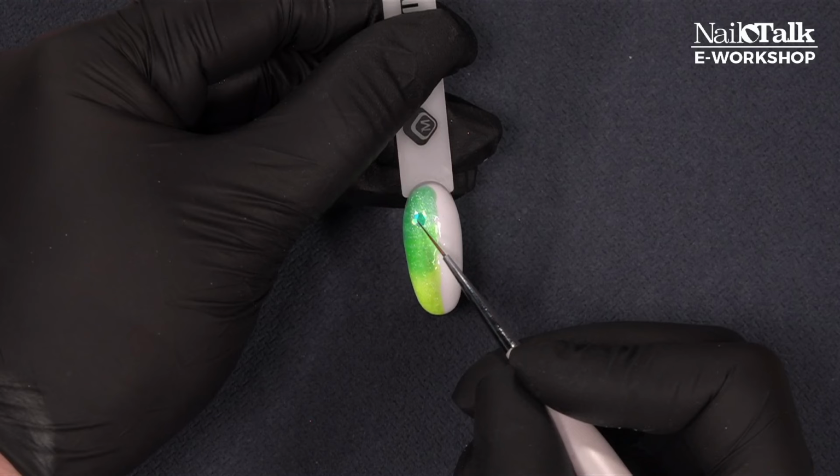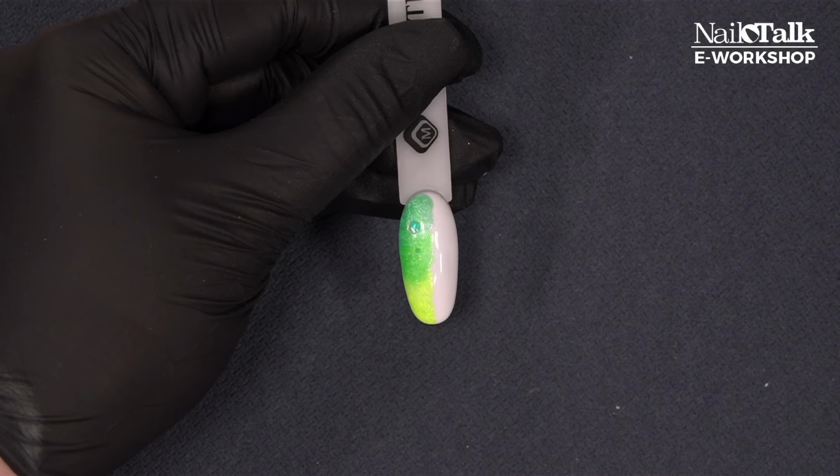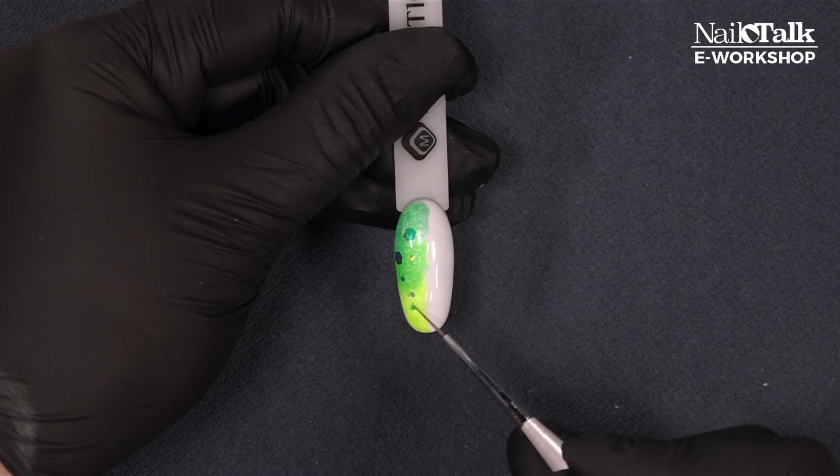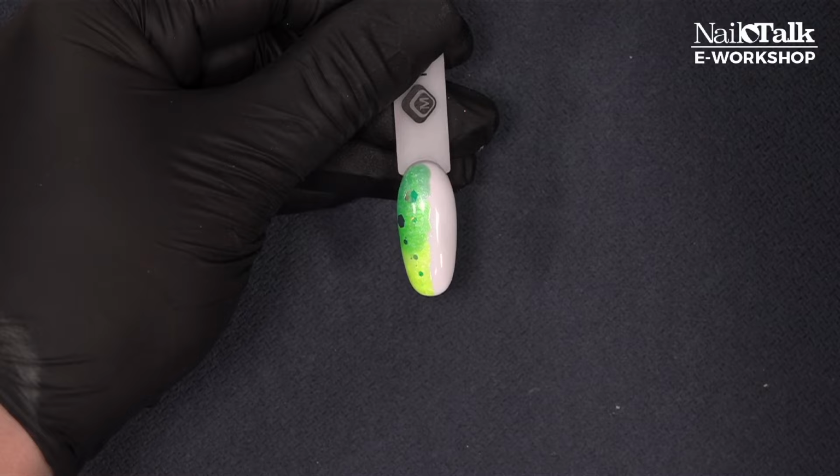And as Cerisa already told, the Detailer 3. Perfect because it's a little bit thicker, but with really nice sharp points. I love it. So perfect for art as well. Perfect. So just stick them in. And 10 seconds. A little goes a long way, yeah? Yes, I agree.